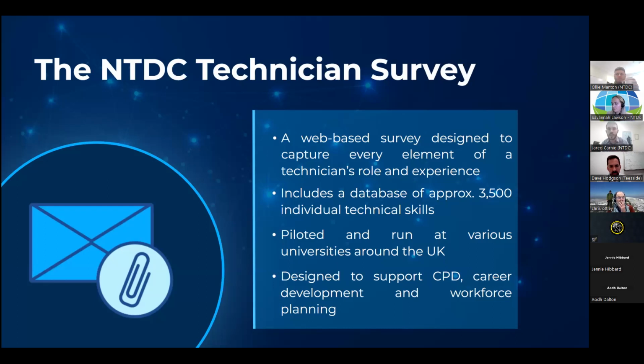So the NTDC Technician Survey is a web-based online survey that you take through your browser, and it's designed to capture every element of a technician's current role and their past experience. So the core of the survey is a database of approximately 3,500 individual technical skills that technical staff might have experience of using. And this is a database that we've developed and refined with each organisation that's run the survey to date. So the survey was originally piloted at 4 universities within the UK.